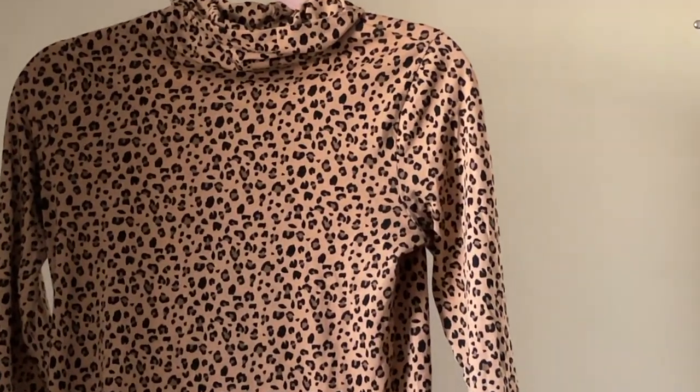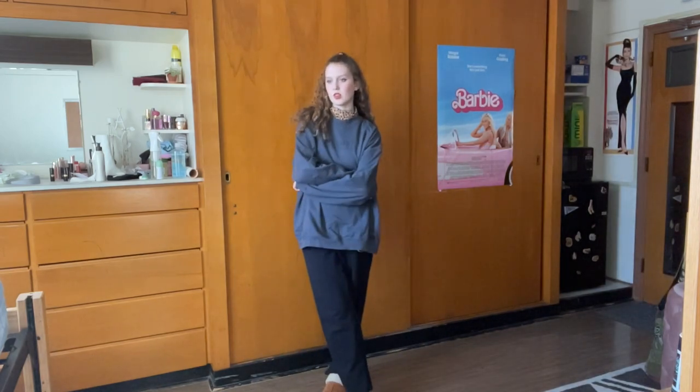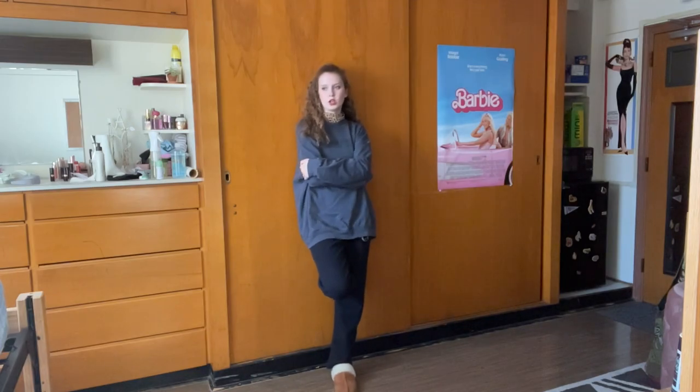For my comfy look for the theme of using the color brown, I am pairing this cheetah turtleneck that I got on ThredUp, also from Gap, I think. Gap or Ann Taylor. With my Taylor Swift Eras Tour merch, her blue crew neck, cause slay, and Penn State sweatpants. This is such a comfy look. It's perfect for staying in and going out.